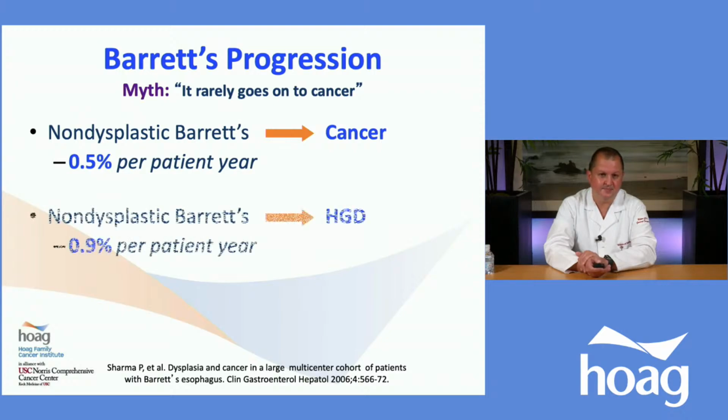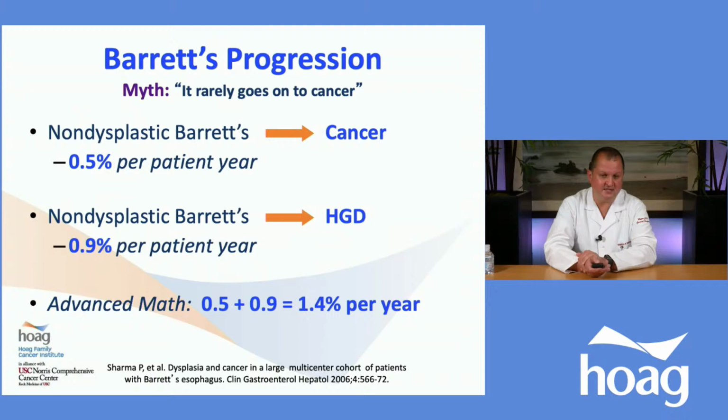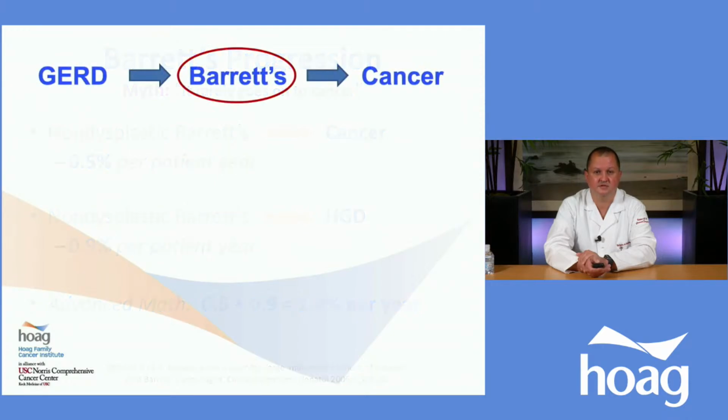So I told you if you have non-dysplastic Barrett's, again, run-of-the-mill Barrett's esophagus, your chance is about 0.5% per year. I will tell you also that non-dysplastic Barrett's progresses to high-grade dysplasia, again, the step before invasive cancer, at about 0.9% per year. So if you do the advanced math, it's actually about a 1.4% chance per year of developing either cancer or the step before invasive cancer with Barrett's esophagus.